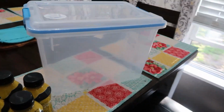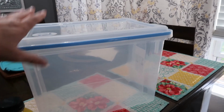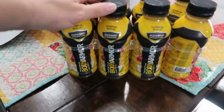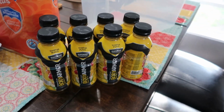I needed to store away some files and stuff that me and my husband have for his business. So I needed to put all the 2020 or 2021, I can't remember. Anyways, I need to put all the files in here, probably both years. Then I have some Tropical Punch, the Body Armor. I really love these, so I usually buy those every week, and either me or the kids will drink them.